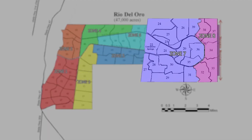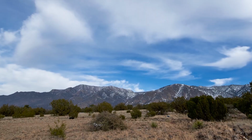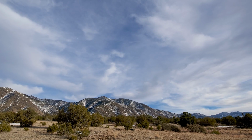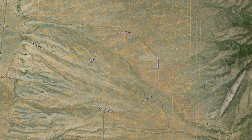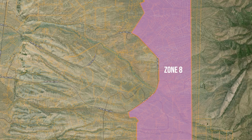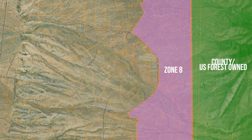And Zones 7 and 8 are really for those who want to be closer to the mountains and want maximum privacy, those people who don't want to see anyone. Now, Zone 7 starts you into the foothills where you've got some nice scenery, and by the time you get into Zone 8, you're at the end of the subdivision, you're backing up to the mountains, and you've got some really great views. And this is especially true as all the land to the east of here is county or U.S. forest owned, meaning that in all likelihood it will never be developed, or at least not in our lifetimes.